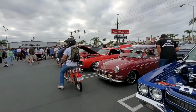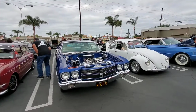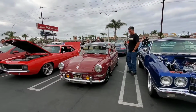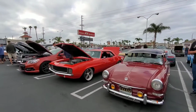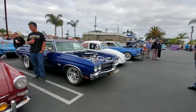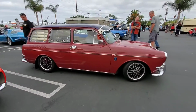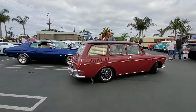Yeah. Look at this, folks. I mean, look at it. You got a box end of Volkswagens, huh? Bookends. That's right. There, Neville got his 6.9. That's a 6.9 Camaro, and that's a 70 Chevelle. Look at that. How about that?